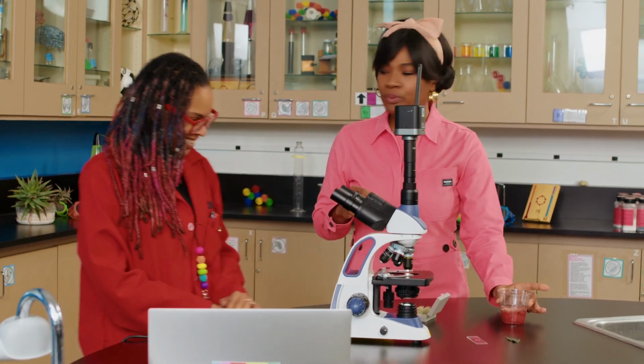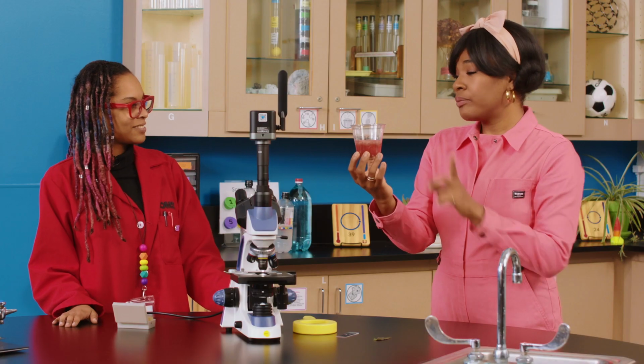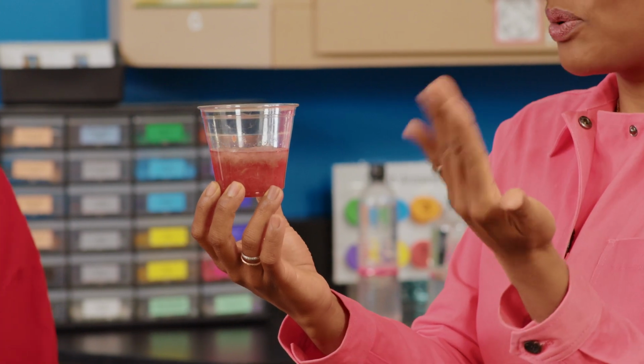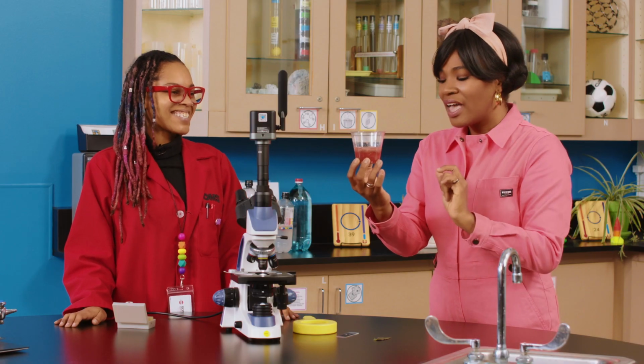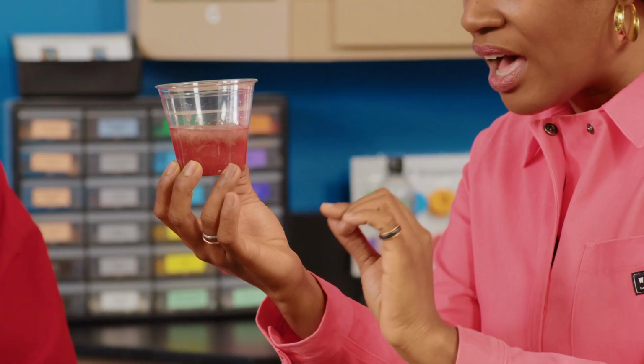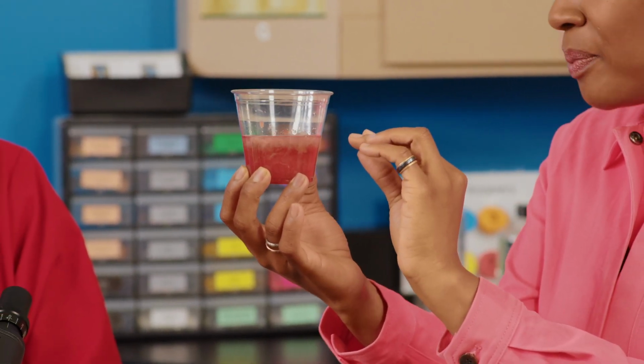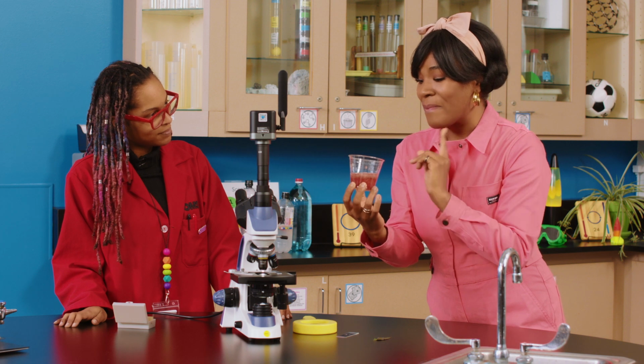Sample? Kind of try to look at it and see what you think you're looking at. Super scientific word, observing the sample. Yes. I am observing a very delightful strawberry scent with a hint of alcohol. Yes. I'm also seeing a lot of seeds. I'm seeing liquid. I'm seeing some white stuff on top that I am gonna call membrane.